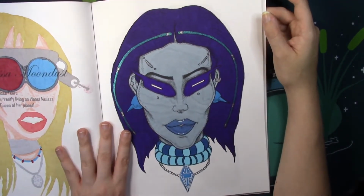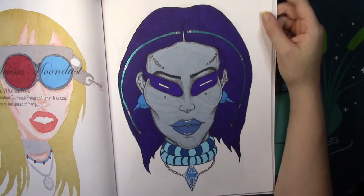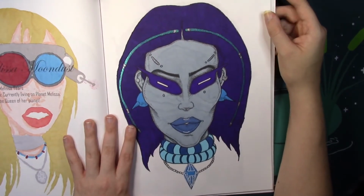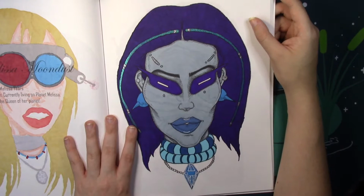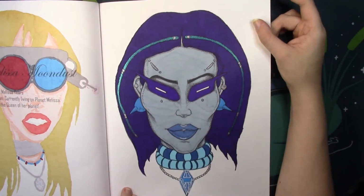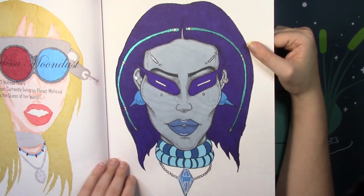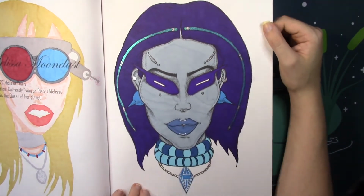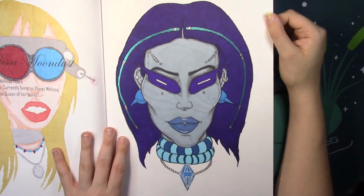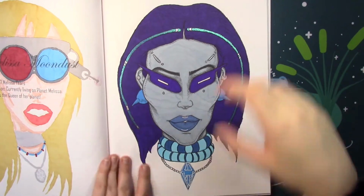This is one of the few that is not a skin tone, so I didn't use Copic markers, but this is Melissa Moondust. She's 27 Melissa years old. She lives on planet Melissa, and she's the queen of planet Melissa. So she was very interesting, and she looked more alien to me than some of the other girls. So I did make her a blue alien, and I just used monochromatic blue colors throughout the whole thing.